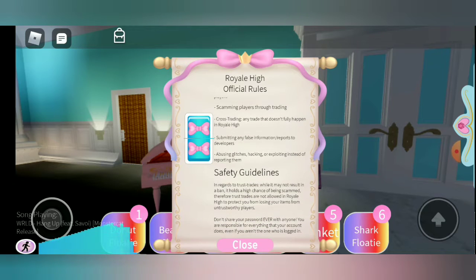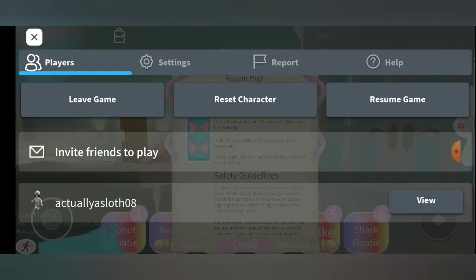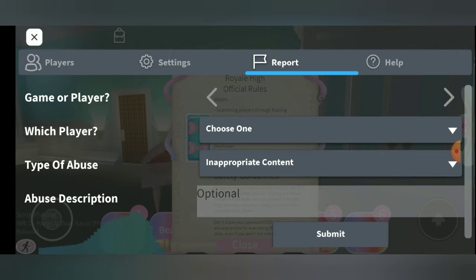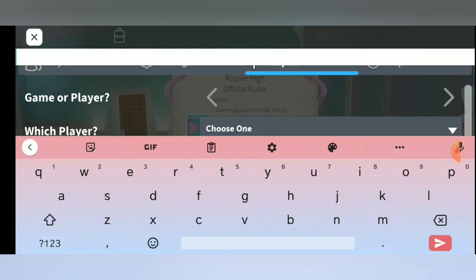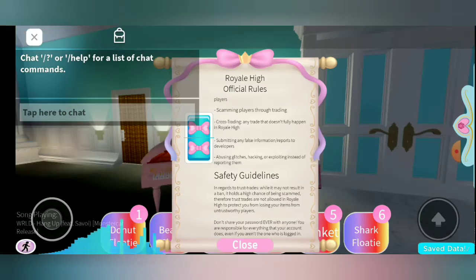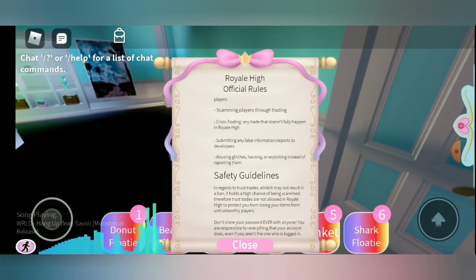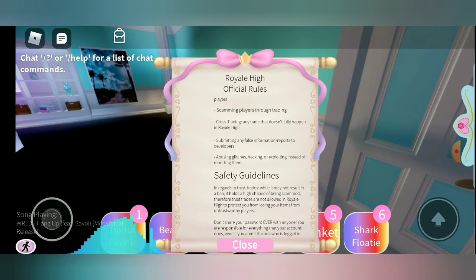Submitting any false information or reports to developers. So basically, if you were to report some player for scamming for a Halo, and you put it in even if they didn't scam for a Halo, and you said that they scammed for a Halo, then that could get you banned. Sorry, that took me so long to explain.